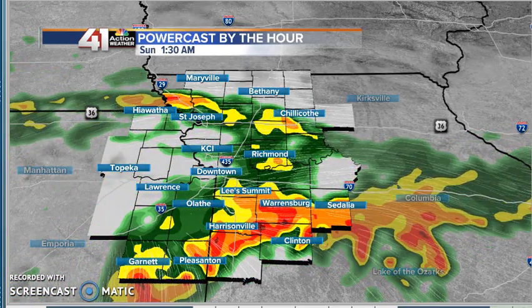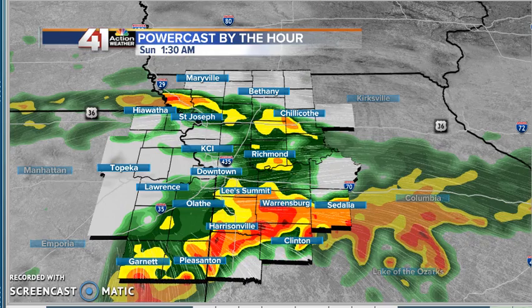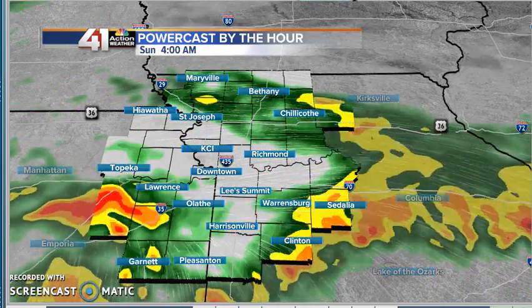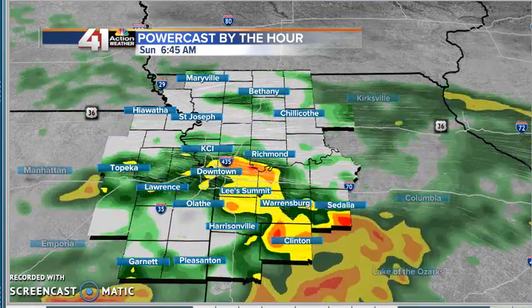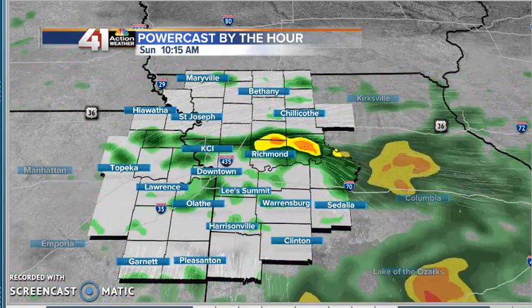And then notice for those in our southeastern counties, like areas from Lee Summit to Harrisonville, Clinton, Sedalia, the PowerCast model putting some heavy rain for you between midnight and about 3 a.m. Are we done after that? No. PowerCast says another round of moderate to heavy rain comes in between 4 and 7 a.m. tomorrow, mainly along and south of I-70 before finally pushing its way off to the east.